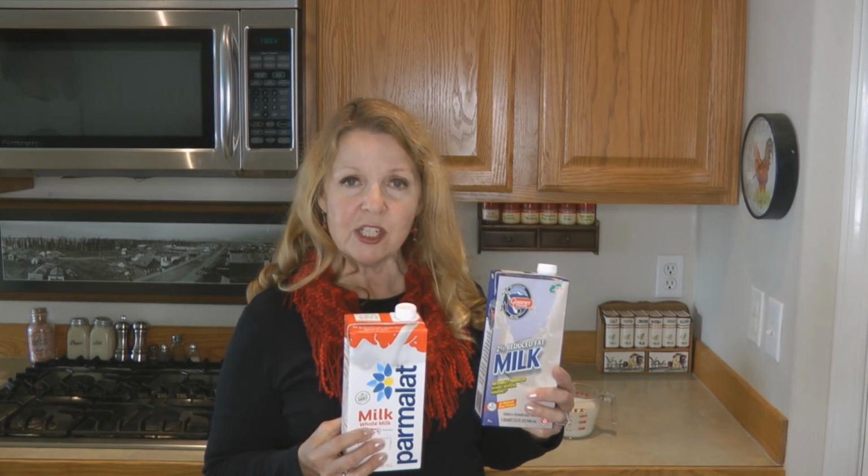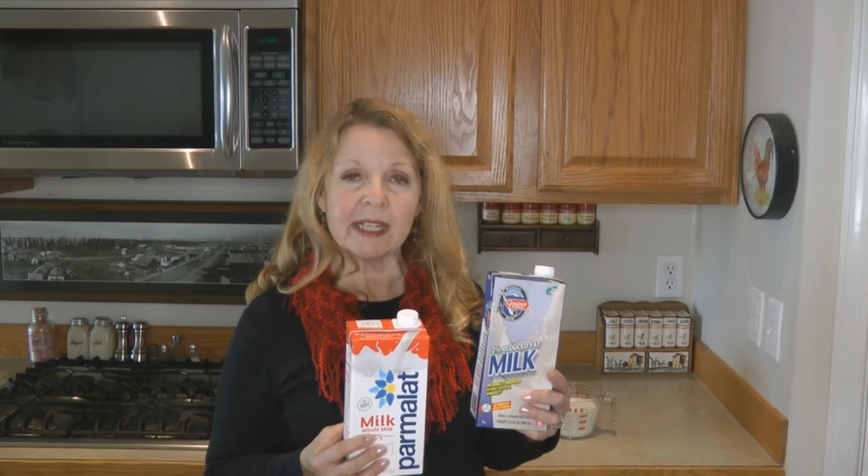One way to have extra milk on hand is to buy the UHT or ultra high temperature milk. It's shelf stable, it can sit in your pantry. Check the date, it's usually at least a year. I store some in the refrigerator and I found that they were still perfectly fine and fresh to drink a year past the date.